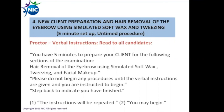Okay, so here again, this is telling us that we need to prepare our client, or drape our client, for the second section. It wasn't included in the verbal instructions in section 3. They have set aside an entire section of 5 minutes for that candidate to prepare their client. You will have 5 minutes to prepare your client for the following sections of the examination: hair removal of the eyebrow using simulated soft wax, tweezing, and facial makeup.